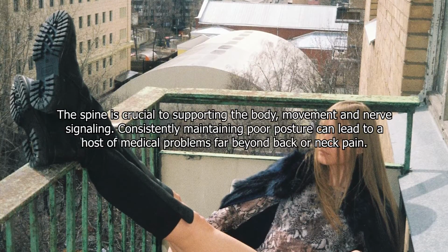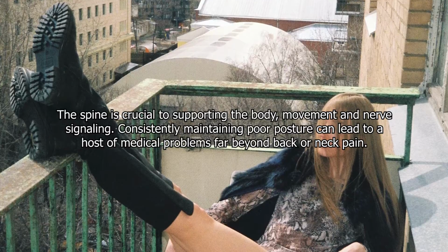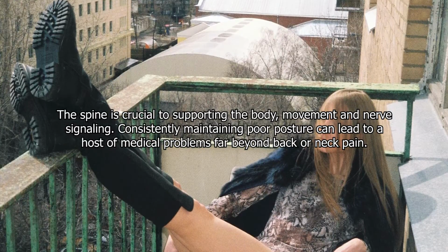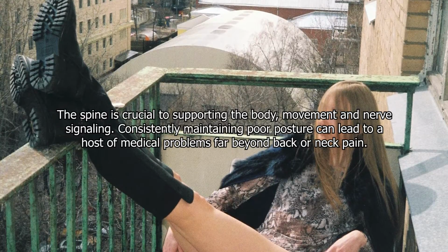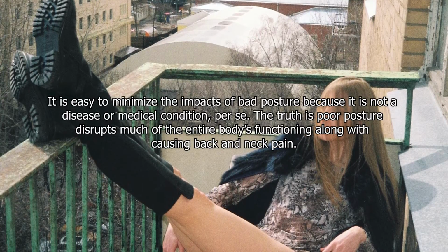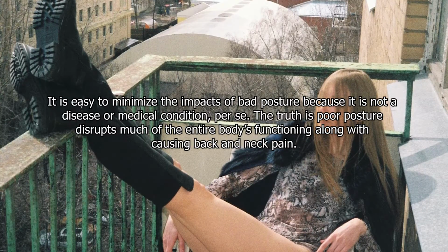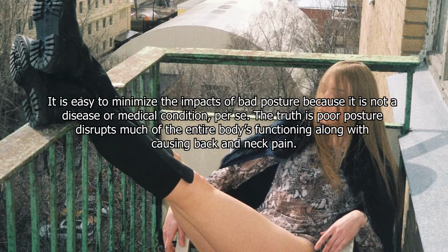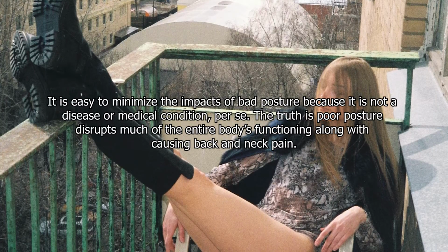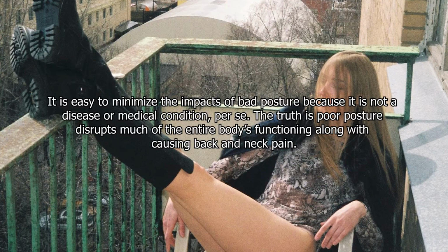The spine is crucial to supporting the body, movement, and nerve signaling. Consistently maintaining poor posture can lead to a host of medical problems far beyond back or neck pain. It is easy to minimize the impacts of bad posture because it is not a disease or medical condition per se. The truth is, poor posture disrupts much of the entire body's functioning, along with causing back and neck pain.